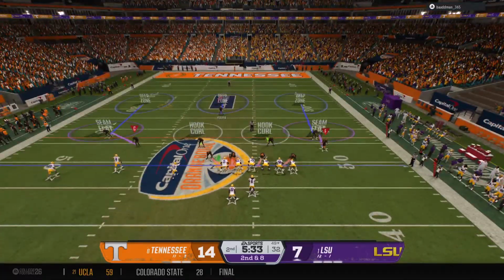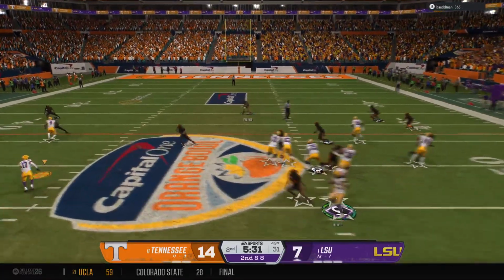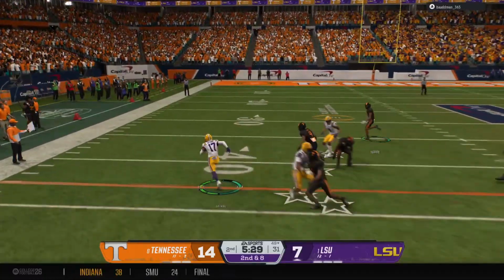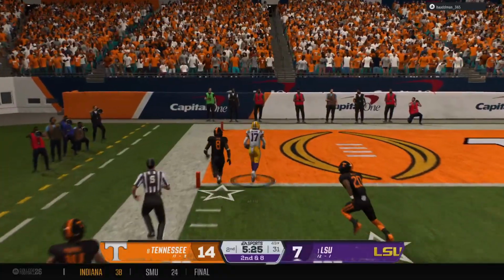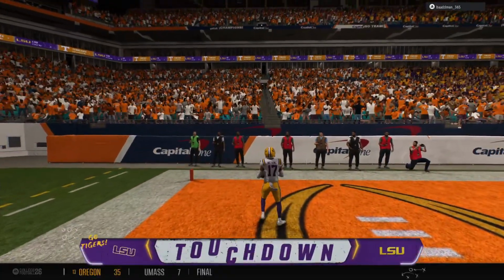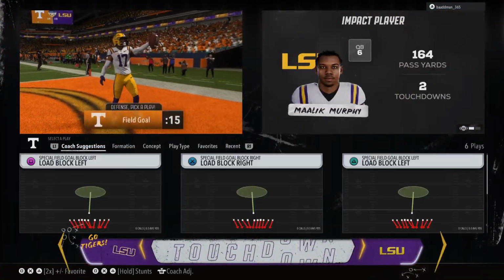Offense getting set. It's second down. Makes the grab. It's Watkins. Finds room at the 30. Touchdown, LSU. They connect for 6.